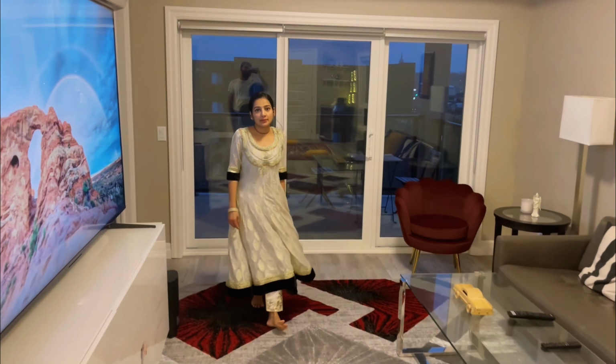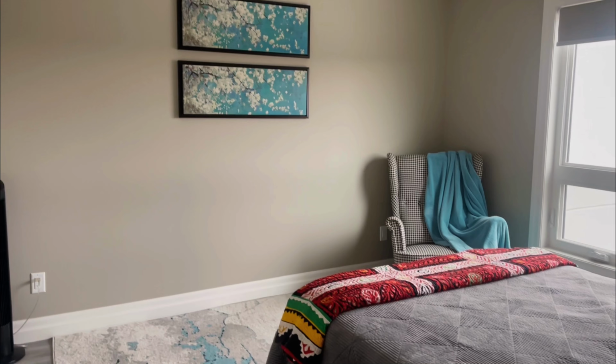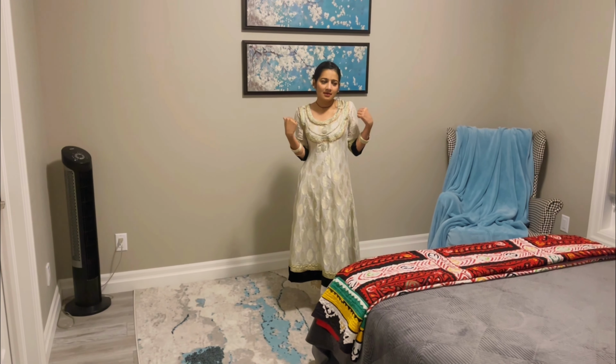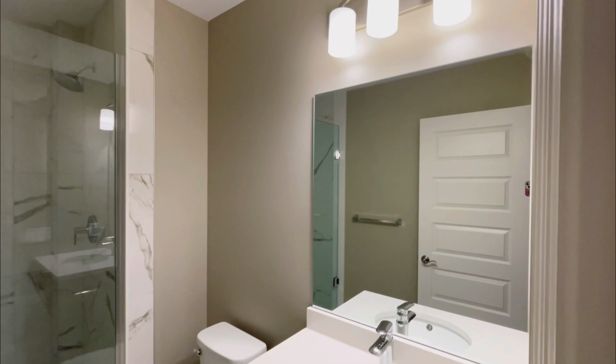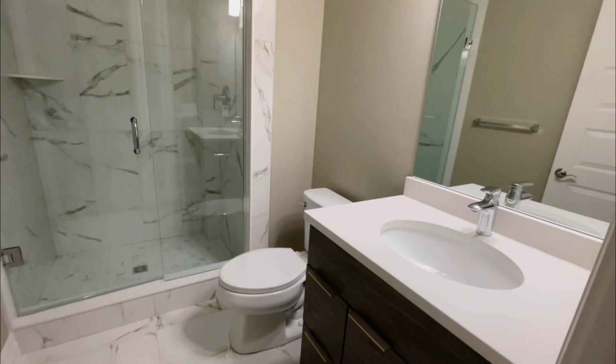Now let me show you the master bedroom. We're planning to move our bed this side, but we are still not too sure, but we liked this setting so far. And this is the bathroom. Guys, I'm loving it. Let me show you.